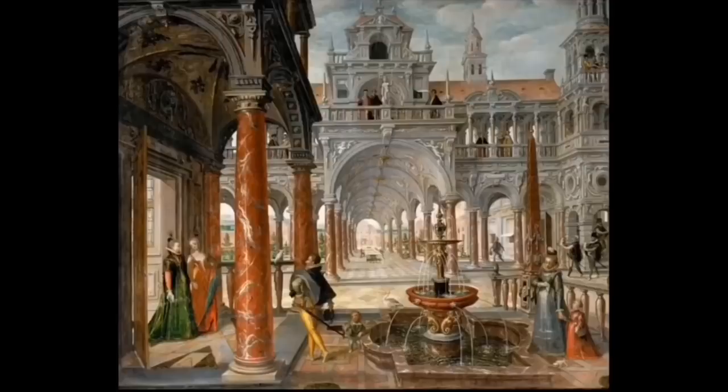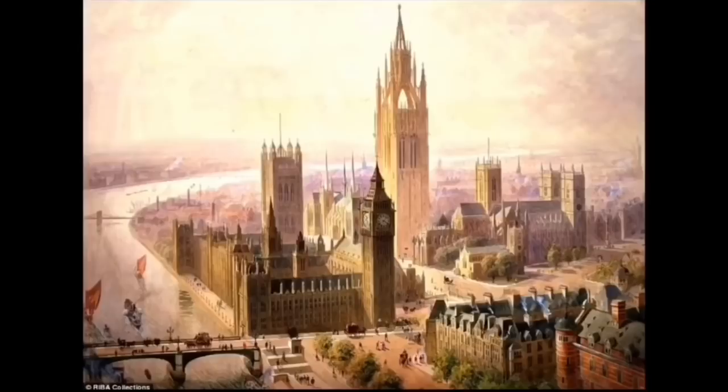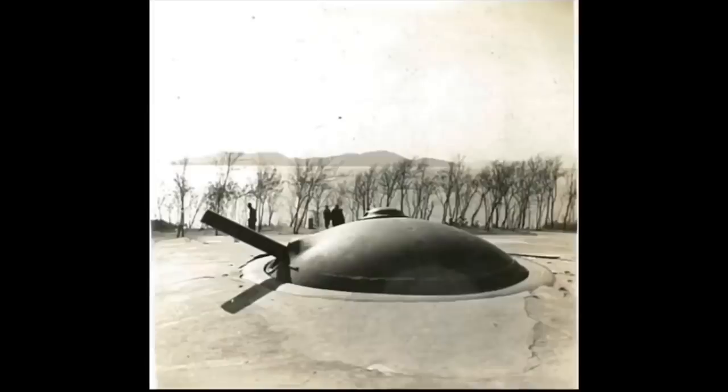What's going on around here? Nero fiddles while Rome burns, but doesn't look like the Rome that we know. And Nero looks like a pretty huge dude. How many bricks tall is he? That's pretty big. Which one is Big Ben? It's the little one in the foreground. What the heck's going on there? I don't know. Who's shooting at what with that?